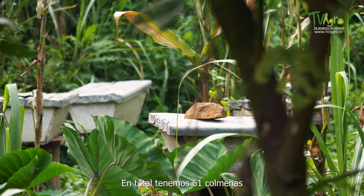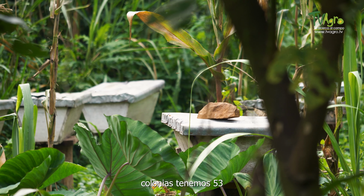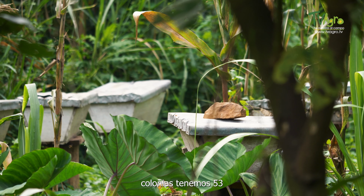In total, we have 61 beehives. Colonies, so far we are having 53. Like of recent, the last harvest, we got 45 kgs. 4 months.